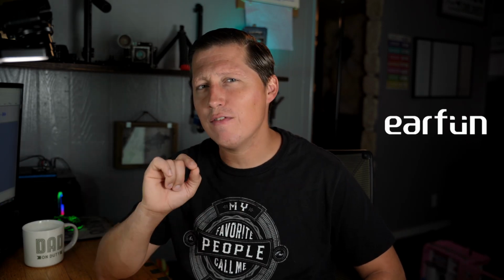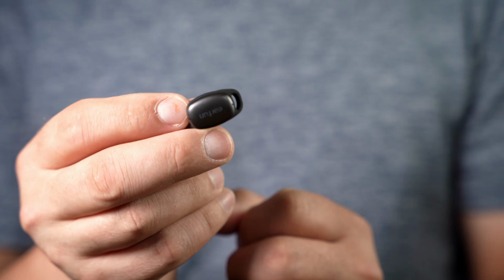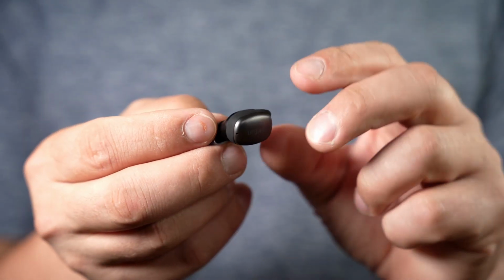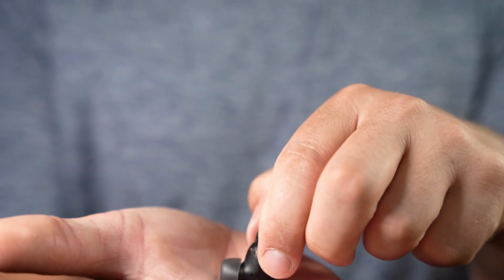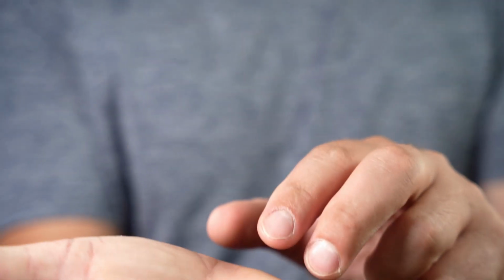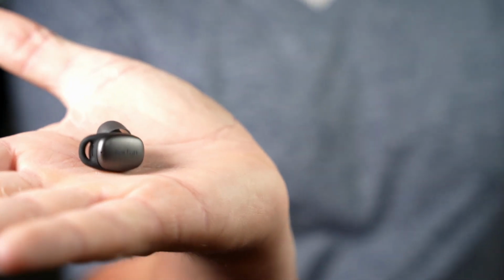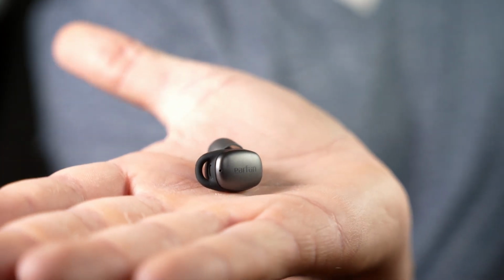And one of my favorite features about the earphones is there are 3 modes. You have noise canceling, normal, and ambient. Noise canceling is to block out everything around you and just hear the headphones. The normal is about the same, but a little bit less bass. And then the ambient uses the 6 microphones inside the earbuds to pick up everything around you and play it inside your ears.